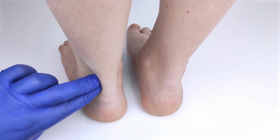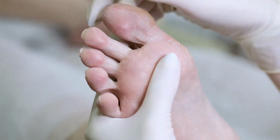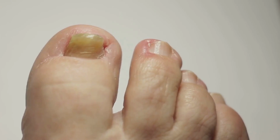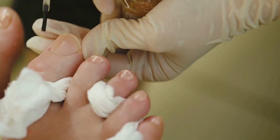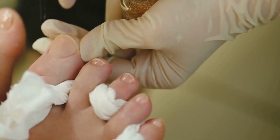Have you noticed that you're getting foot infections more often than usual? This could be a sign of diabetes. High blood sugar can weaken your immune system, making it harder for your body to fight off infections, especially in your feet. Pay close attention to any cuts, sores, or blisters that seem to take a long time to heal, as these could be early signs of trouble. Remember, early detection is key, so if you're experiencing frequent foot infections, it's crucial to consult your doctor.